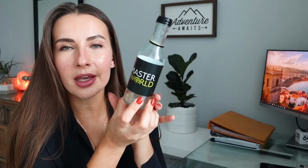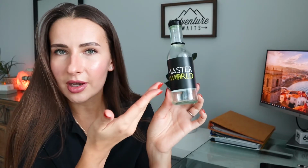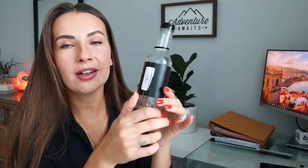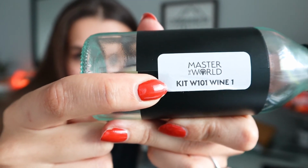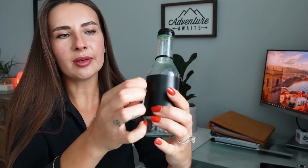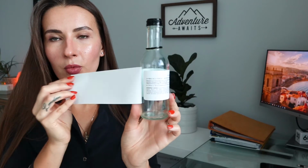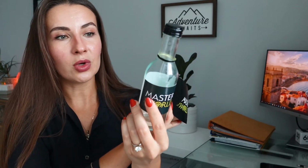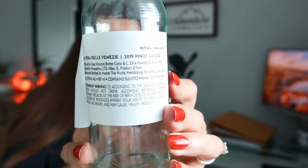But as you can tell, they come absolutely labelless, except for this Master the World, which is the company that WSET work with. So here's the funny thing. Your instructor will then tell you in the back, there's this little label that literally says Wine 1, if you can tell. So you're supposed to be peeling this label off to discover what wine this is. So this one was the first one that we got to try, a 2019 Pinot Grigio.